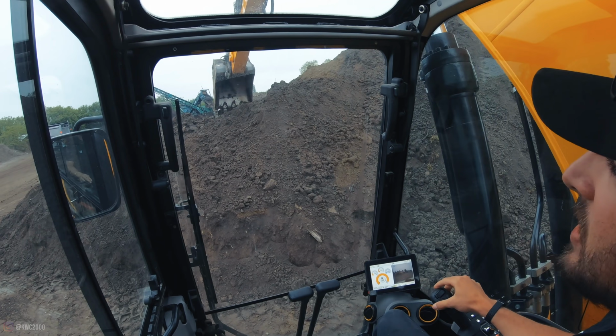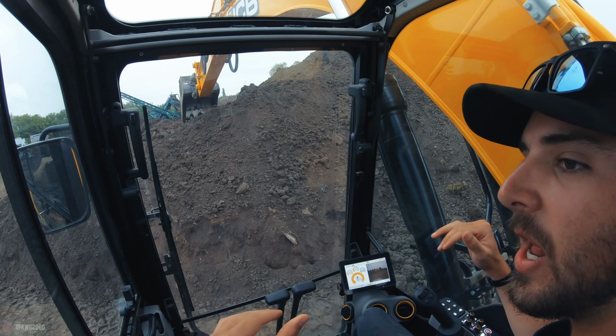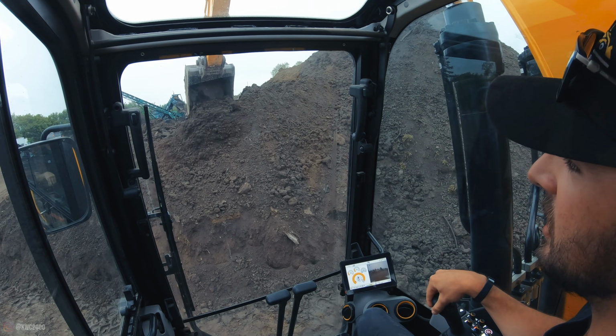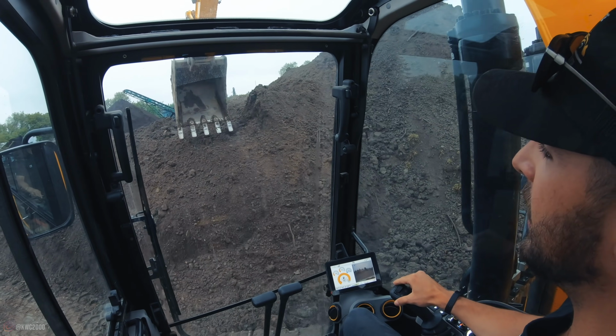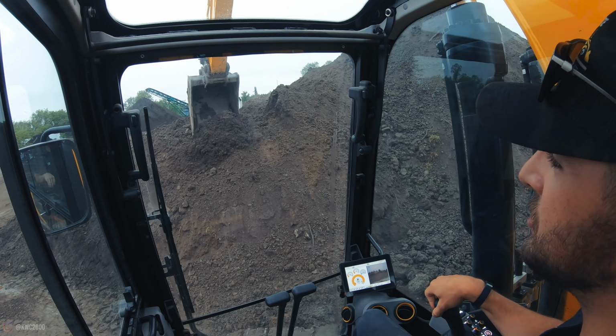Like I was saying about the tracks, it's a super level machine. It's balanced really well, and I think that plays with the hydraulics. You could sit here and pull grade all day long with this machine, and the hydraulics are not jerky at all.